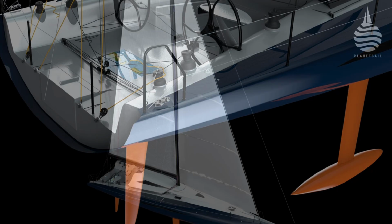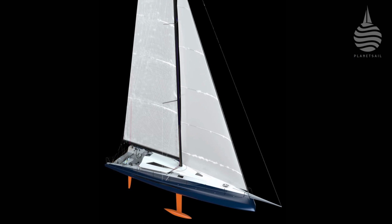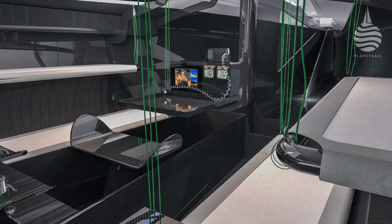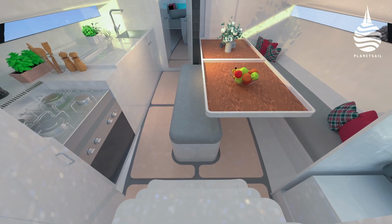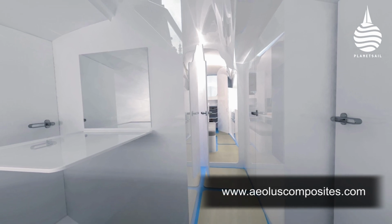She's a carbon prepreg construction. She has a retractable 2.9 fin and bulb keel with a ballast ratio of 50%, along with 200 litres of water ballast. But the P45 is also available either as a stripped-out Grand Prix version or with a lightweight, fully fitted interior constructed from foam sandwich carbon prepreg.